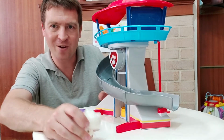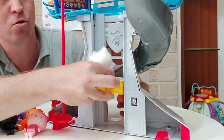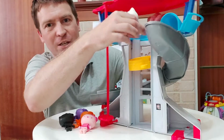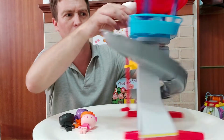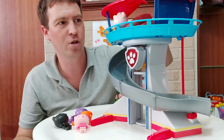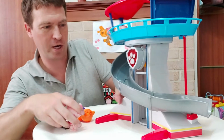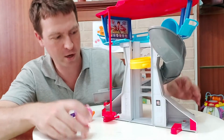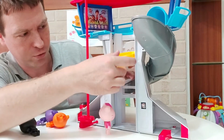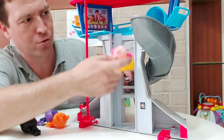Here goes the white Hello Kitty, and if we turn around, the white Hello Kitty can go up here. Go up, white Hello Kitty. White Hello Kitty's up here, and you can see. Hello, I'm white Hello Kitty. I'll stay up here. Hey, pink Hello Kitty, come help me. Okay, pink Hello Kitty, come. Pink Hello Kitty goes up.